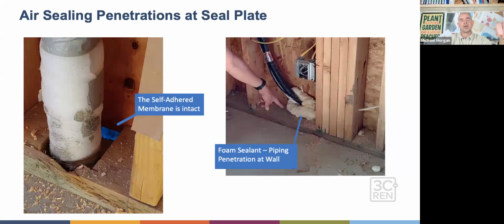So if you're not going to go with the keep it simple, stupid practice of adhering a membrane to the concrete below your sheathing, the backup to solve that problem is Kansas spray foam, which you can buy at Miners.